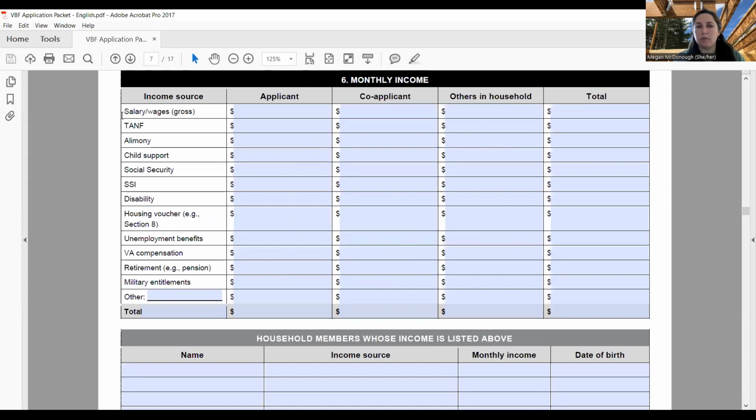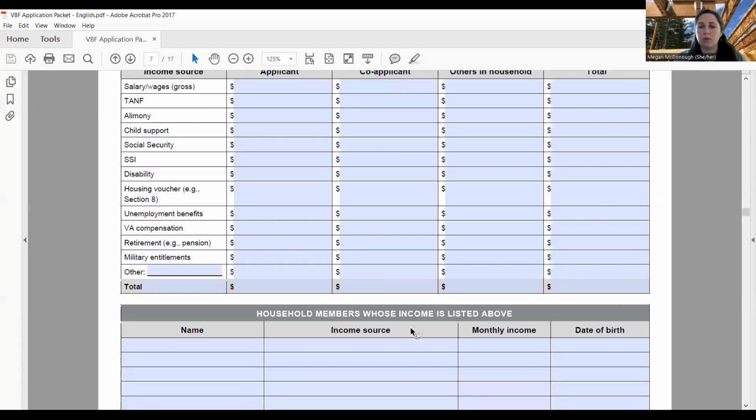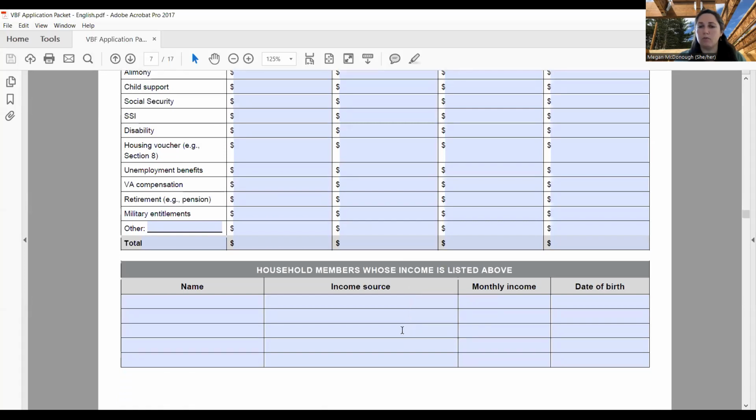Income can come from many different sources. So this is where you could list your salary and wages, like from the above section, but also things like child support, disability payments, other types of payments. And if you have household members whose income is listed above, who's not obviously the applicant or co-applicant, we want you to list their name and the income source here so we can connect the dots of where the income for the household is coming from.